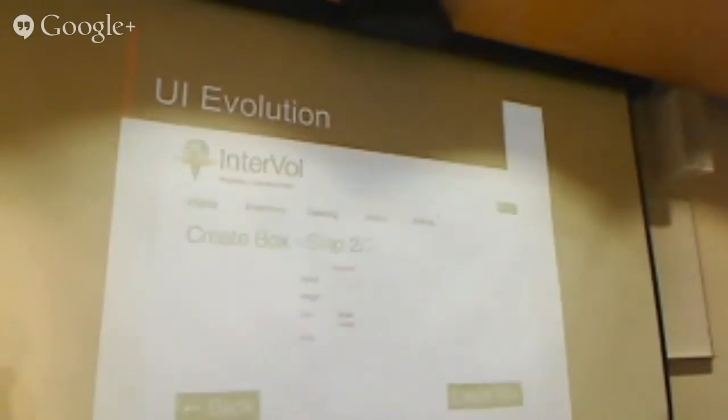And after iterating on this, it leads to something like this, which is our current page for creating boxes. And you can see it's got a lot of the same core ideas, but it's just a bit nicer to look at, more usable, and just really shows how we iterate on everything. And also you can see how we actually took that one page and split it up into 2 slips. So we're not just shoving everything on one page for them to look at.